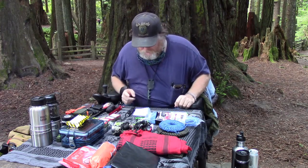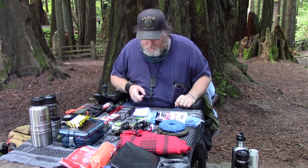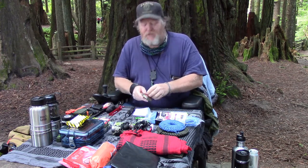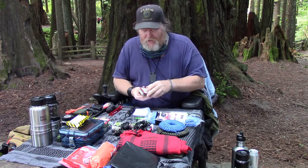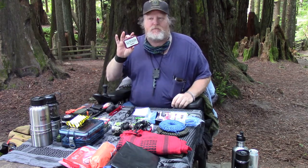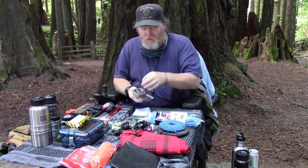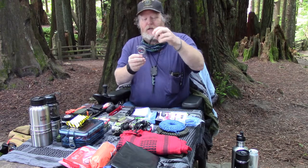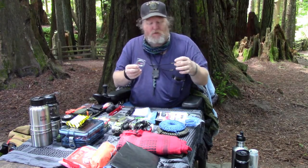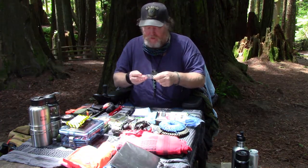The next one is, I should have worn my glasses. Compass. Why didn't I wear my glasses? I keep my compass in here for this kit to protect it. Again, Ranger Band holds it closed. I've got a compass. The little cord that came on my compass broke, so I just grabbed one off of a flashlight that came, because I don't put these on flashlights.